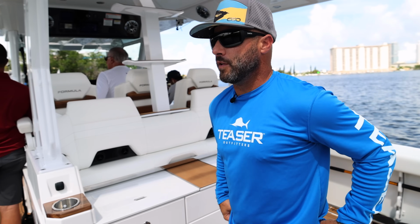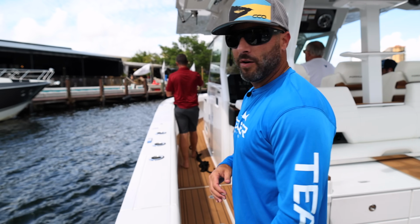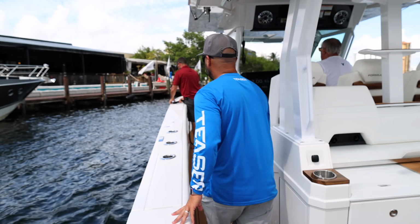All right, pulling into Duffy's, grab some lunch. We're hungry. Look how easy it is to dock this thing with a joystick system.